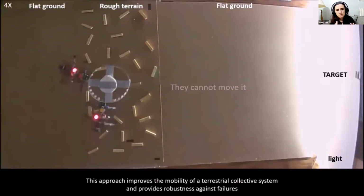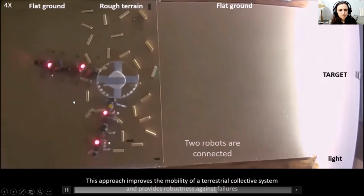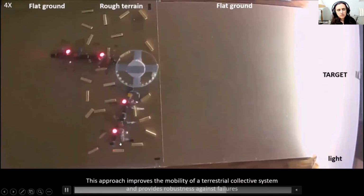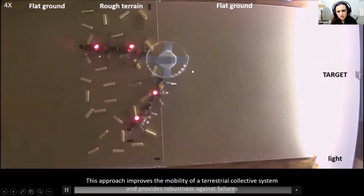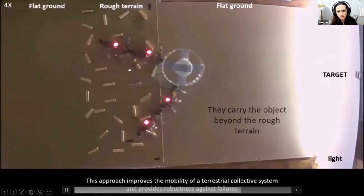If they are connected, all of the robots stop, and then they reset their gaits and try to walk together. So here are two robots trying to do that, but they are not strong. But when we connect two of them to each of them, they become longer and stronger robots that can pass the obstacles and move the object. One of these robots is going to detect the light and detach after it detects the light.